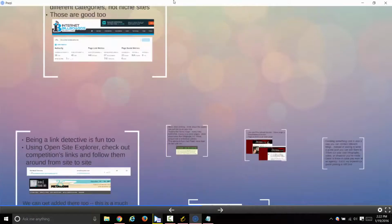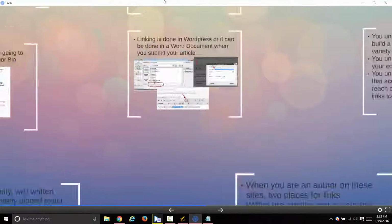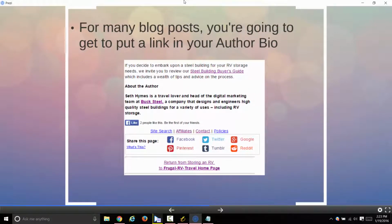So, like I said, I did one on dynamic stretching. The first link was to Fox News, and then the next link was to our website. And then there's the one I just showed you on steel. That goes to a science or a news website, and then there's our link. So linking is done in WordPress, or it can be done in your Word document. Again, you just basically take the word, you hit the link button, and you put in the URL. And for many blog posts, you're going to get a link in your author bio like we did right here.